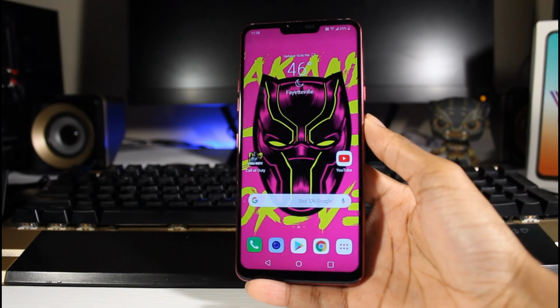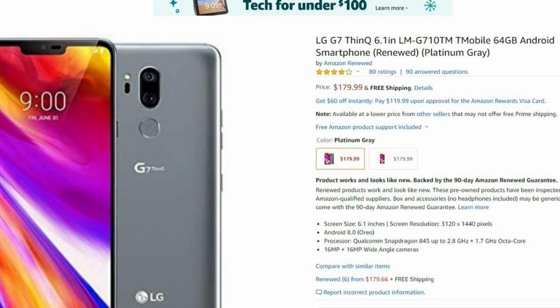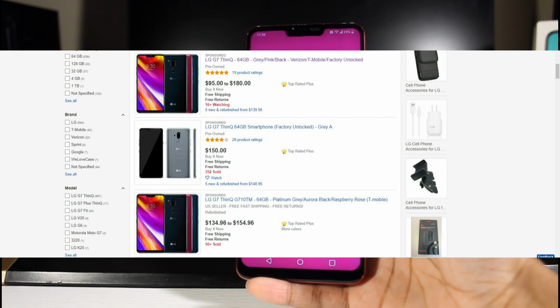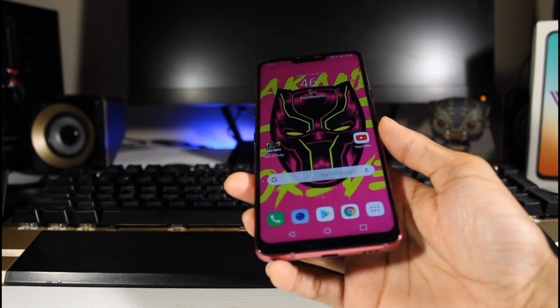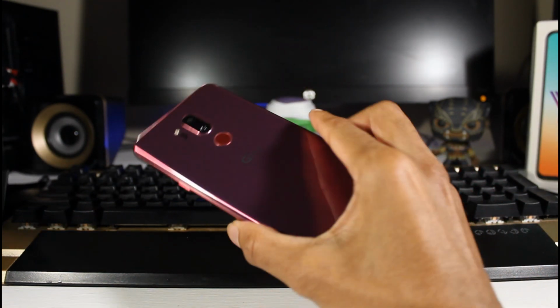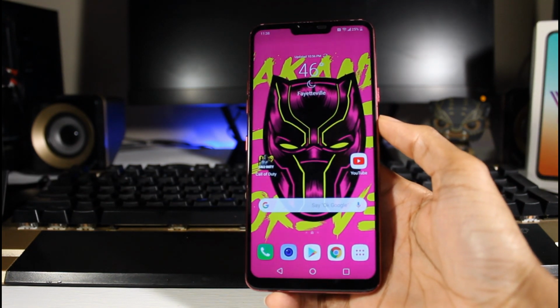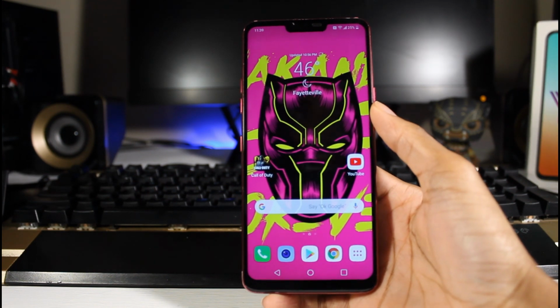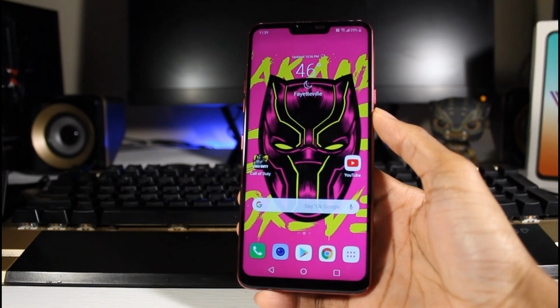So number one is actually going to be the price. If you go on Amazon, you'll see it trending for under $200, but even if you go on eBay, you'll see it trending at around 130 to 140 and even cheaper. If you're into buying refurbished phones, I've never had a problem with refurbished phones. I believe this one is refurbished as well. It's still in great condition, everything works, and the price is definitely a steal for an older flagship. This is basically 2018's flagship.